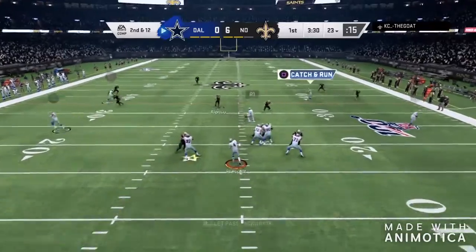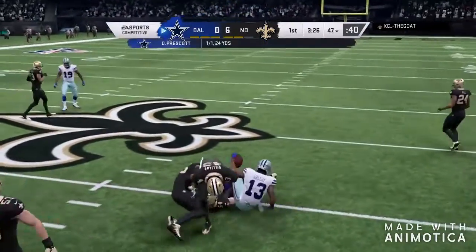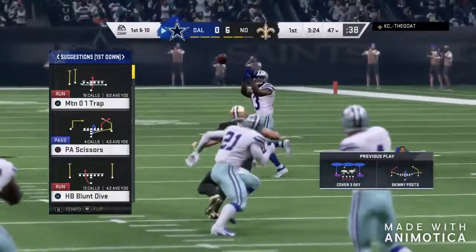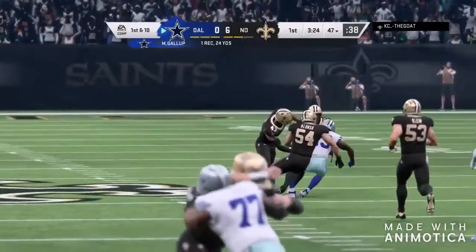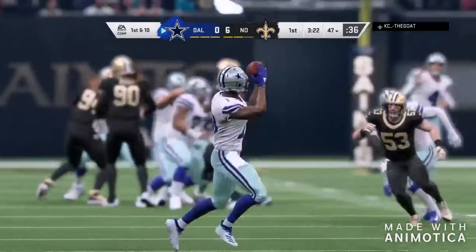On 2nd and 12, Prescott got an open man. It's Michael Gallup. And they work this well upfield across the 45. That one covers 24 yards. It's a first down, and a Cowboy first down.